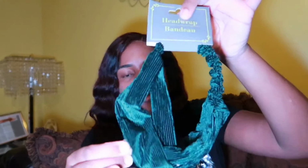Other few items that I picked up. You know, just headbands. This is like a velvet feeling. You can always rely on the Dollar Tree to find some, you know, unusual headwear or headbands, hair clips, or any other thing for the hair.